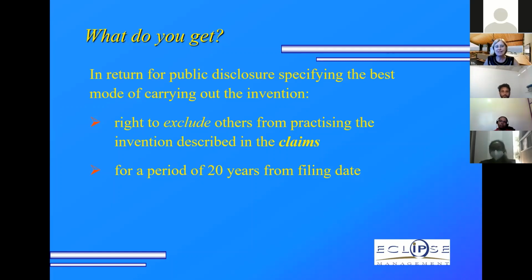But if you get a patent, you can stop other people doing your invention for 20 years unless they seek a license from you. And that might be valuable. But, and now we're going to talk about the value part. So that's the patentability part. But you don't want to do that and spend all that money if it's not very valuable. How do you make it valuable?